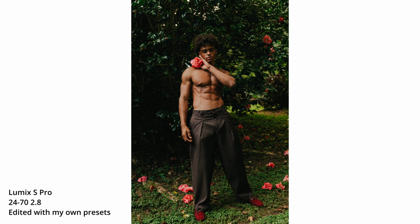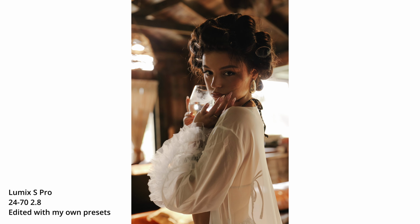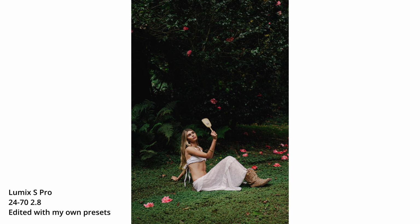I found the color science in both photography and videography better than the S1R Mark II. Obviously you can tweak and fix them both, but as a starting base point, I preferred the color coming out of this camera to the S1R Mark II.